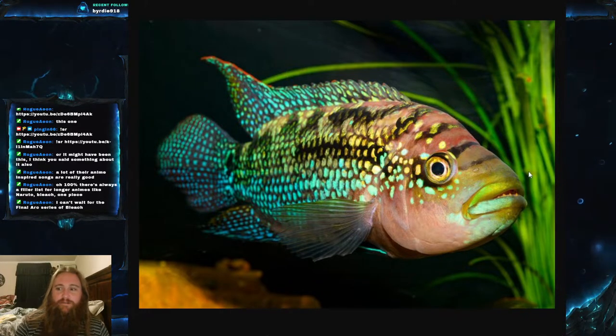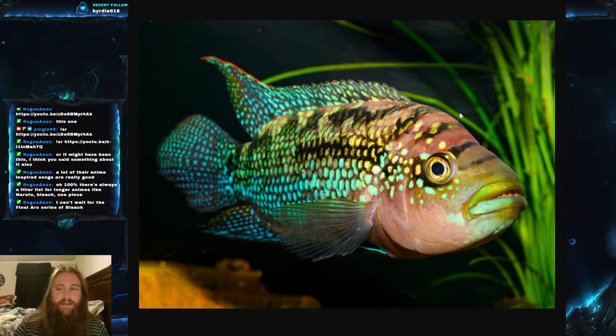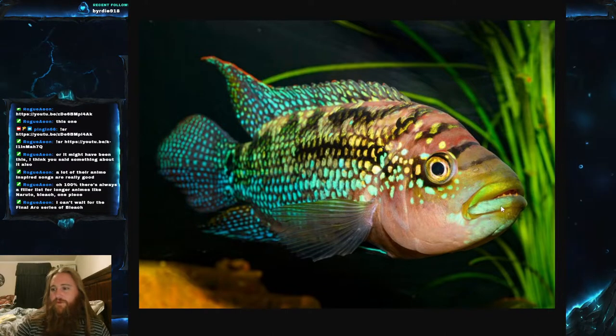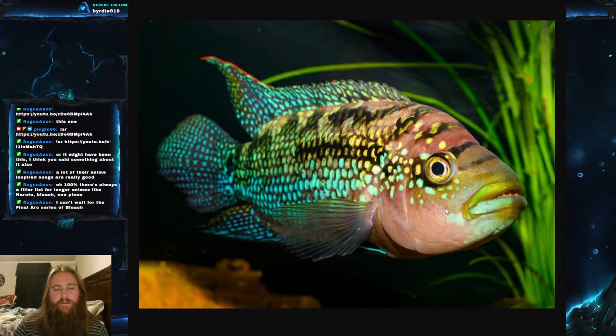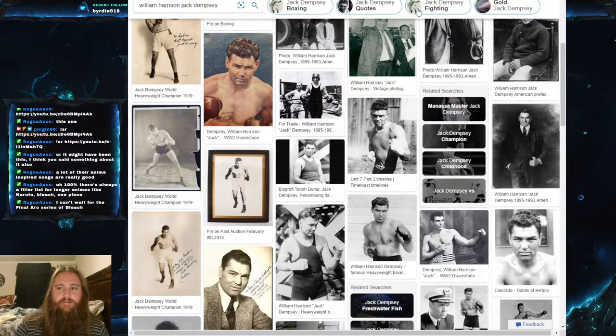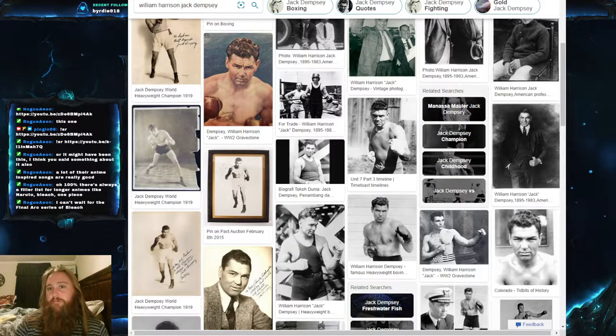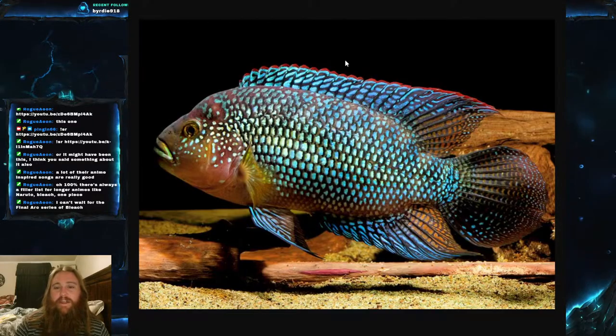But these teeth are pretty sharp, and it's fairly aggressive, which is why it was actually named after Jack Dempsey. Apparently, whoever thought of it was like, oh, their face and their aggressive nature reminded them of Jack Dempsey, the boxer. So that's how it got its name. I'm a little unclear on that one, but I don't name fish, so.